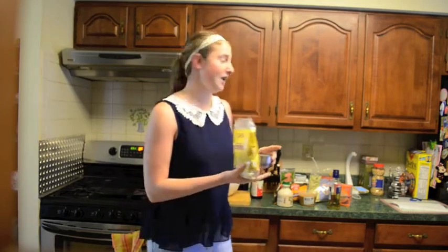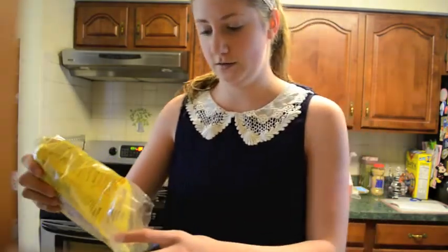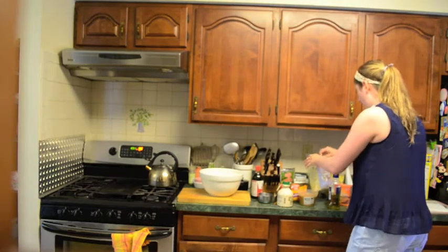some really delicious cookies. So I'm going to start with 2 cups of almond flour, which you can see here. And I'm just going to throw it into this huge big mixing bowl. And then I'm going to take 1 cup of my gluten-free cooking oats.